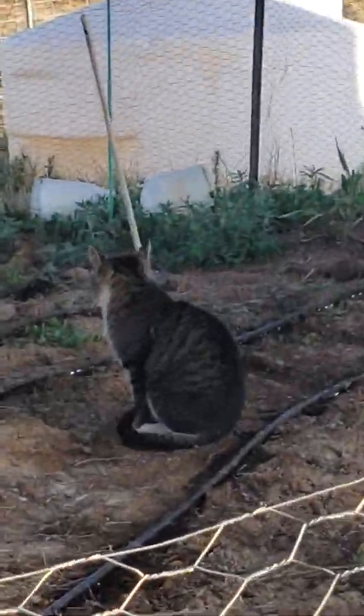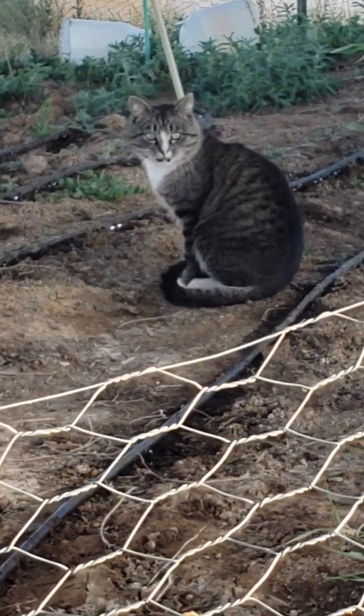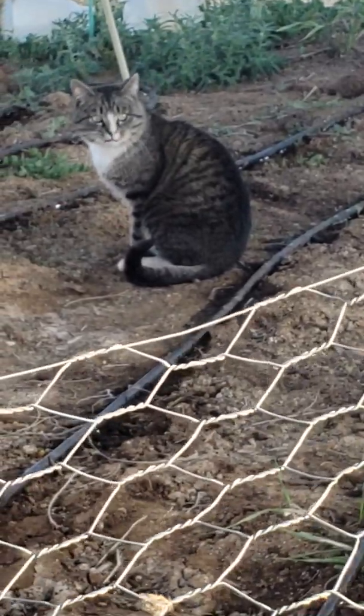So this cat thinks it's a dog. Crim, did you get yourself stuck in the garden? Do you need me to come and let you out? Okay. Oh, you're waiting patiently at the gate for me to get over here, were you? Come on.